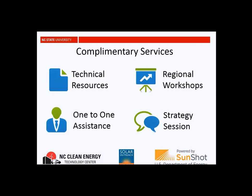Solar Ops performs these goals in four main ways: by providing technical resources such as fact sheets, case studies, and guides; regional workshops for local government and other stakeholder audiences; one-to-one assistance with those local governments; as well as in-depth strategy sessions to tackle specific issues or challenges.